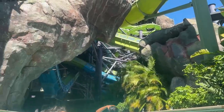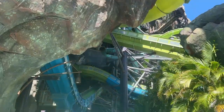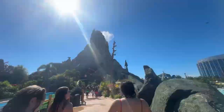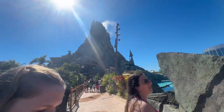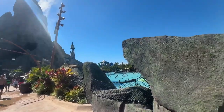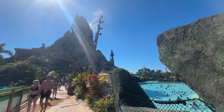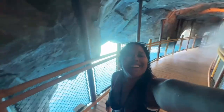So if you're staying at any of the Universal hotels, or if you have an annual pass that allows early entry, definitely try to get here first and get on this ride. If you ever come to Volcano Bay, you can actually walk through the actual volcano. We have a return time for the slides all the way over there, so we're gonna cut through the volcano to see it and hopefully save ourselves some time instead of walking all around this park.